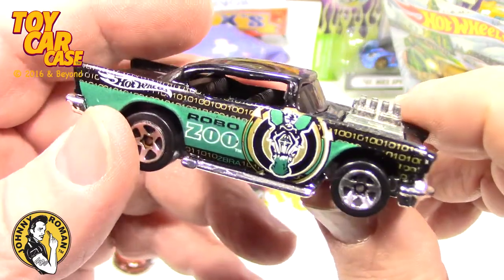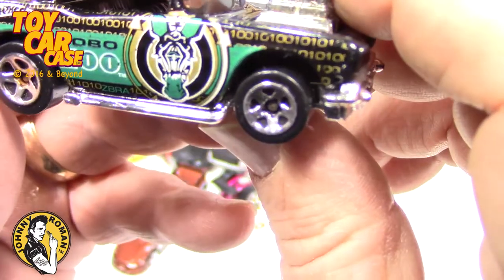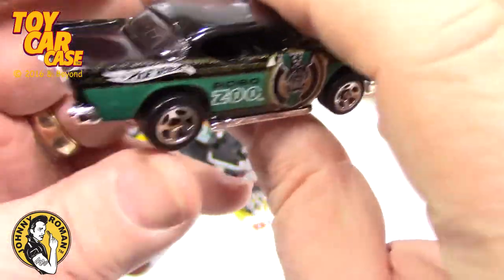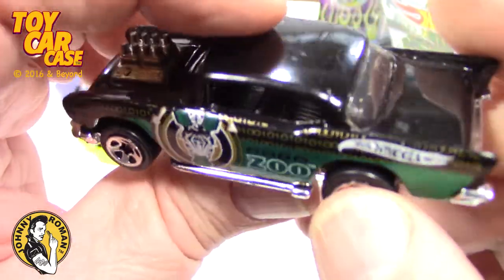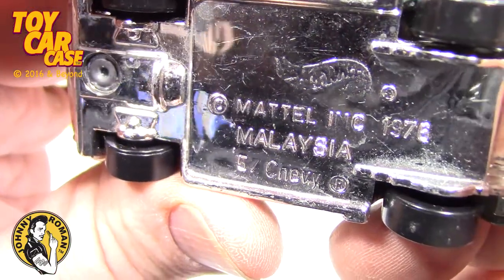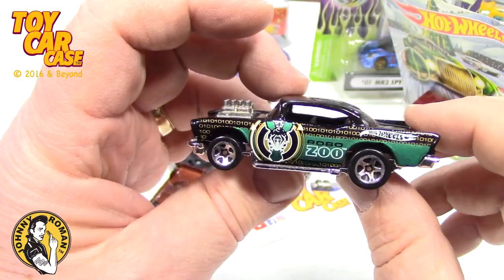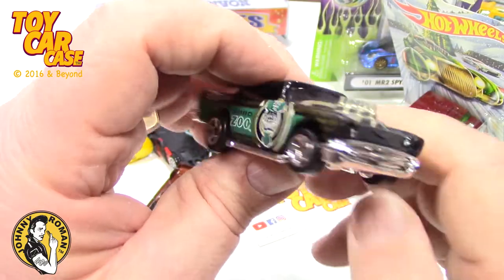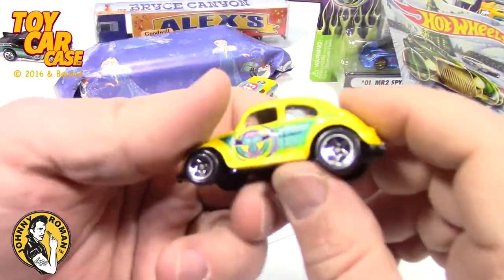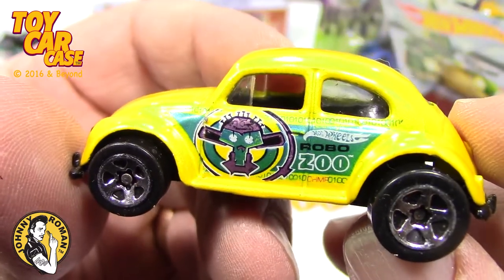This one's pretty wild. Almost looks like an Ed Roth type of thing, with a Rat Fink, Robo Zoo. That is wild. Have you ever seen that before? Probably rare and worth like $1 billion. 1976 on that. What do you think of that, Kay? Like it? Oh, that is pretty sweet. Look at this yellow Volkswagen. Oh, it's another one of the Zoo series. The Robo Zoo.